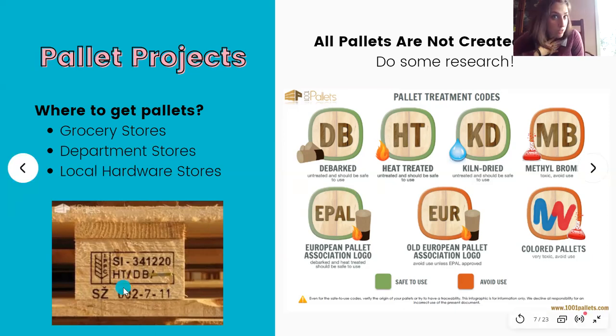These were the ones we looked for when we were picking pallet wood. These are generally, in the pallet community, the safest pallets to use for upcycled projects, especially if it's something you're going to keep in your house. So you want to look for debarked or heat treated. Kiln drying, I've read, is also okay, but anything else, like the EUR, MB, you definitely want to stay away from, because they've been treated with some sort of toxins. Usually they are no longer allowed to be made anymore, but some are still circulating from before those restrictions were put into place.